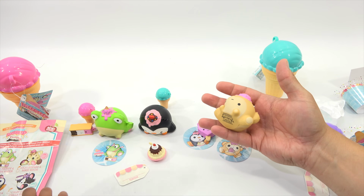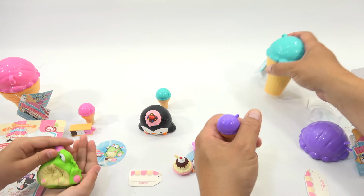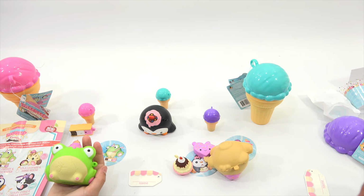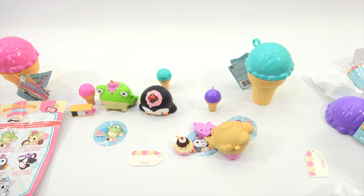Right. Oh, the best part is squishing. Ooh, okay, this one squishes really well. So we've seen the cones. We've seen everything that comes with them. Let's clear it all out and just do a little squishing like we've done in the past. We always do some squishing and then we watch them expand. So let's do that.